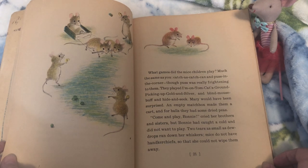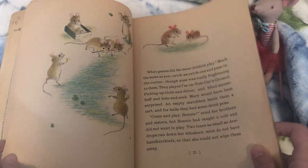"Come and play, Bonnie," cried her brothers and sisters. But Bonnie had caught a cold and did not want to play. Two tears as small as dewdrops ran down her whiskers. Mice did not have handkerchiefs so that she could not wipe them away.